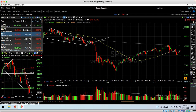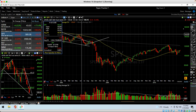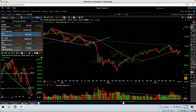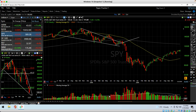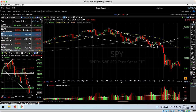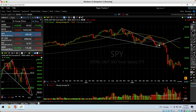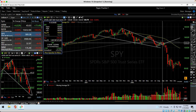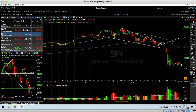So here we can note that we got 1, 2, 3, 4, 5, 6. It actually reversed there, so it's only 6. It's not quite 7 like we saw in 2011. However, what I'm looking at here is the falling wedge pattern. What's important for me is just ultimately what happened. Again, this is a weekly chart. So we had 6 weeks of selling, then 7 weeks of flat, and then there's the ultimate drop.